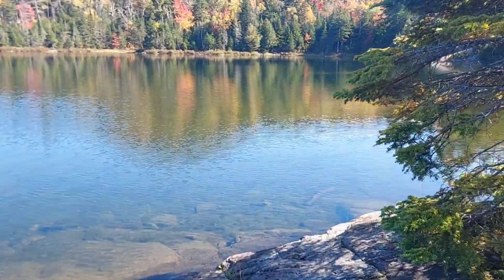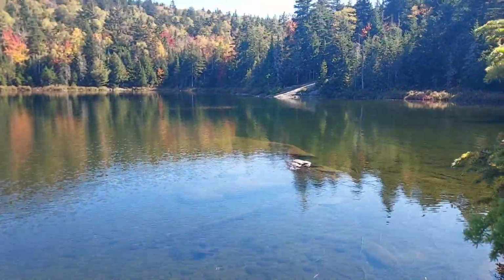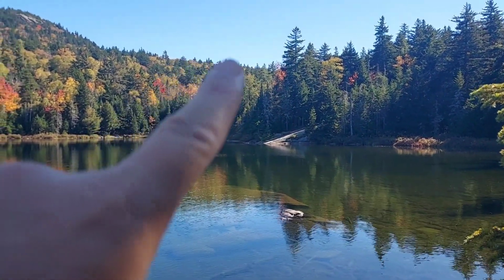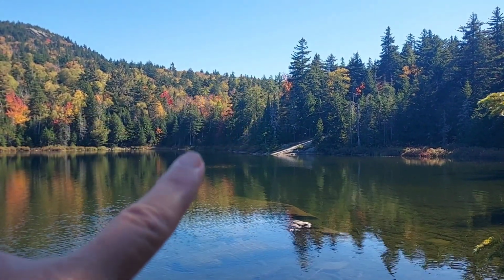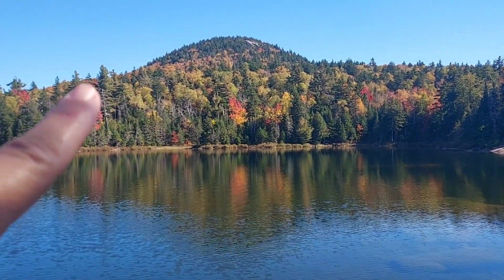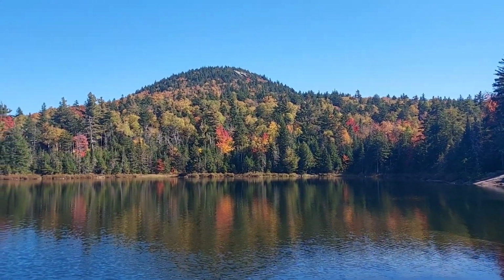And I'm going to actually retrace my steps right back this way. The yellow trail came from that direction down to the pond. Now we're going to take the red trail around this side of the pond, and then eventually it finds its way back up to the summit here. There's more views at the summit.